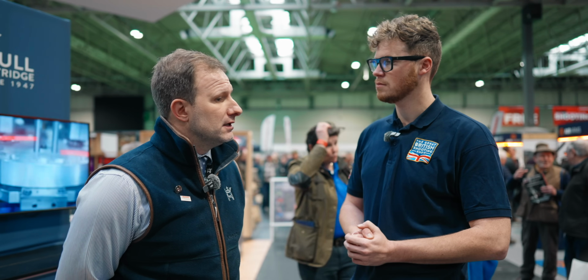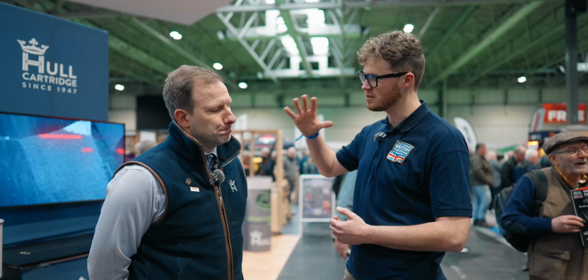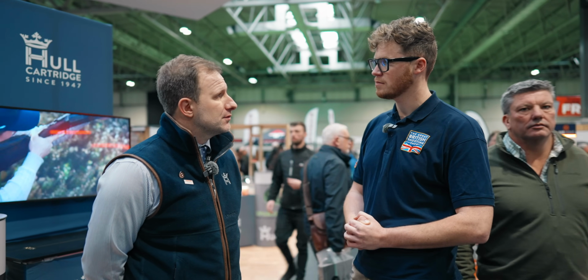Hopefully. 20 gauge, we've got two 20 gauge options as well. We've got a 70mm and a 76mm 20 gauge. So starting with the 12, sorting that out, and then slowly bringing that down through the 20, the lines. Yeah, 16 gauge too. So 16 gauge we've covered.